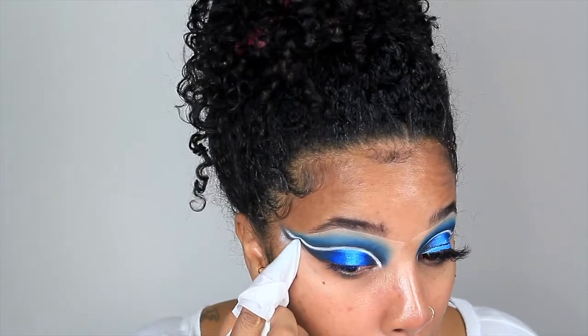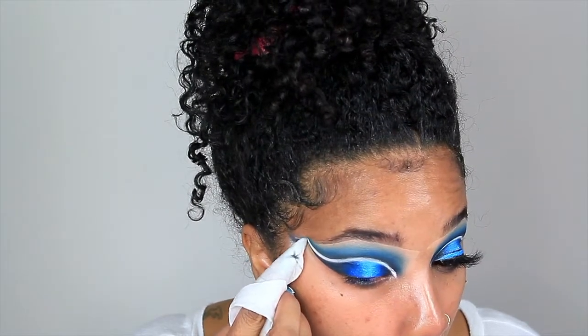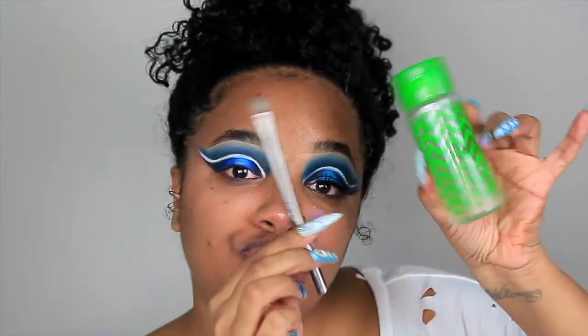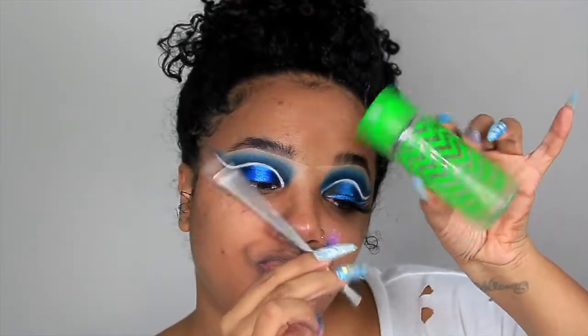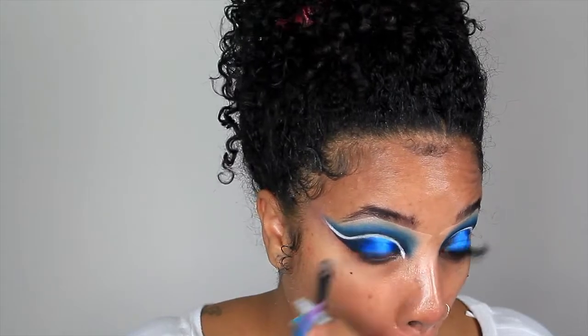So I am cleaning up the bottom part because I did want that line to be a little more sharp. And I would highly suggest using tape, because all this wiping back and forth really made my skin feel raw. I use wipes and micellar water.